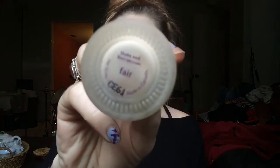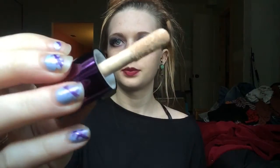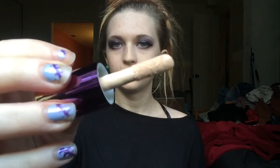Got the lightest shade. So fair. As I am very pale, you can tell whenever the light is being weird. It's like white. White is white. This is what it looks like. Mustard.